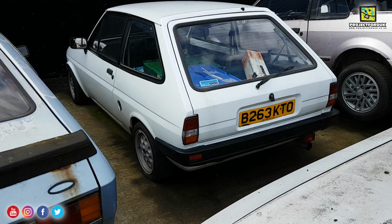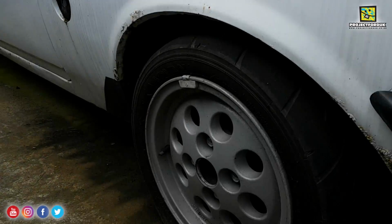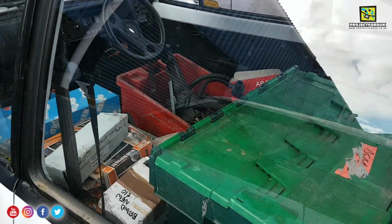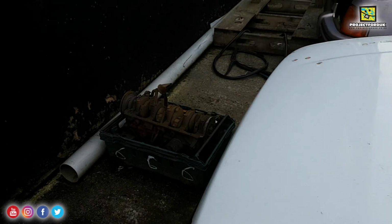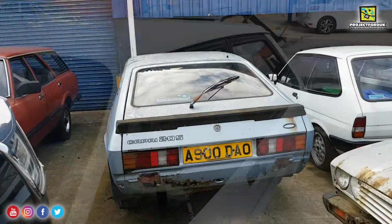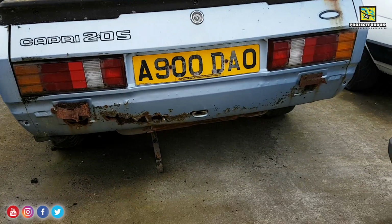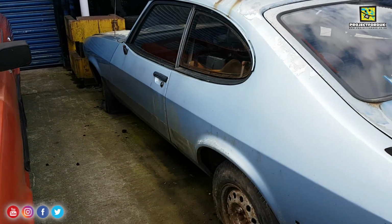Got a little Mark II Fiesta here. B-reg. With my wife's favourite wheels on. Little pepper pots. This is full of bits as well. I don't know if they're going to start restoring this one, but it don't look in too bad a shape that. Here we've got another Capri 2 litre S. Totally rotten. There's a bit of a recurring theme here, isn't there?